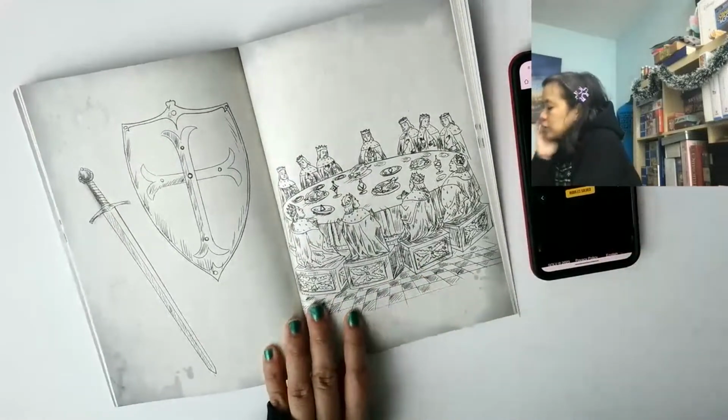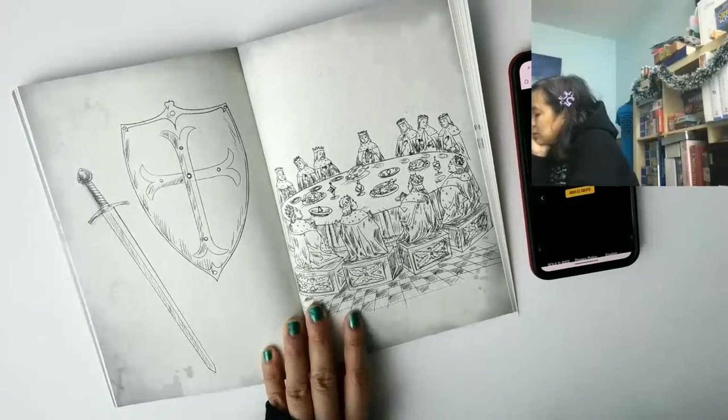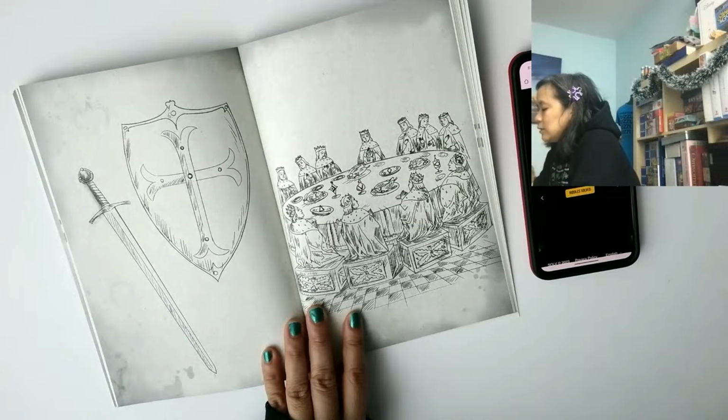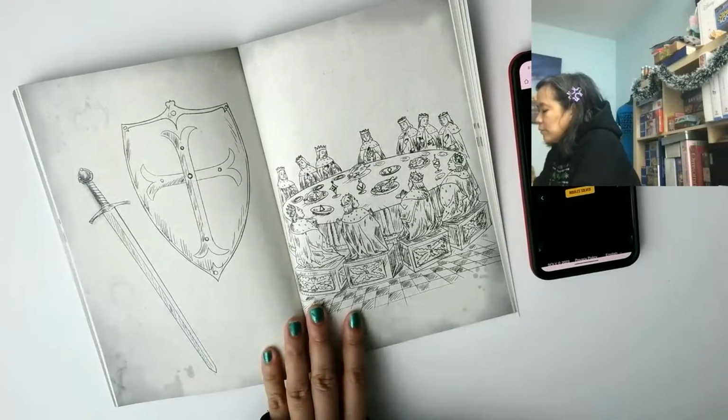What's the solution? Well, what's the question? I mean, actually, wait, these are not knights. They all have crowns on. These are kings. There's 10 of them. 10 kings. But, I mean, it's a round table, and that's usually associated with King Arthur. Do the knights dress like that?